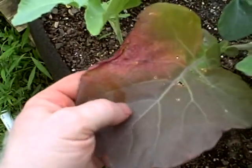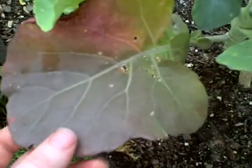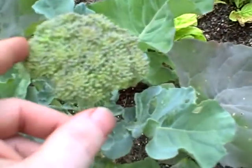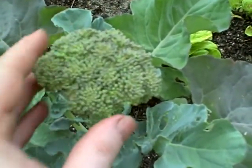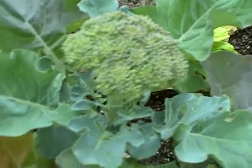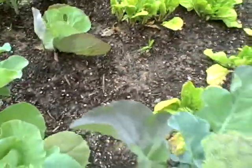Now this leaf here, you can see all this coloring on here. I don't know what that's all about. Is that natural? Is it normal? What's going on? Obviously this is going to bolt. This is bolting here because this is the flower. The broccoli is the flower part. So maybe this is part of it. But I've had some leaves looking like this for a while. I've been picking them as I go.